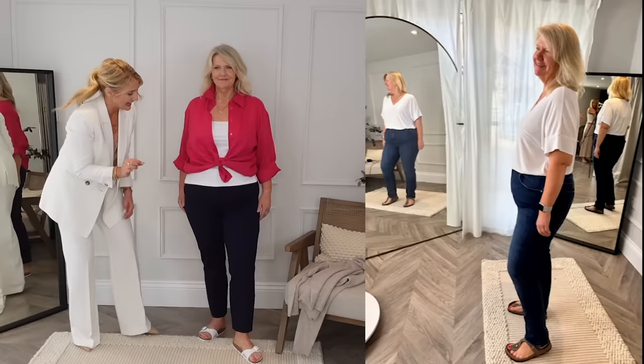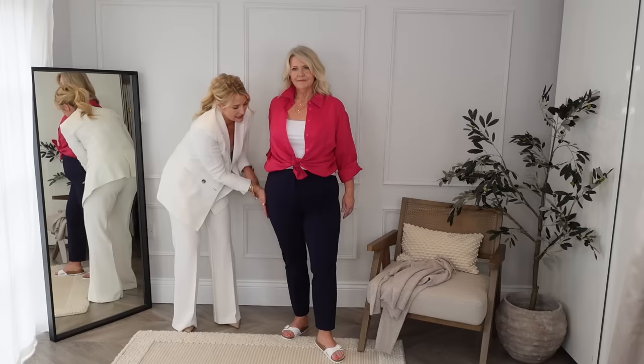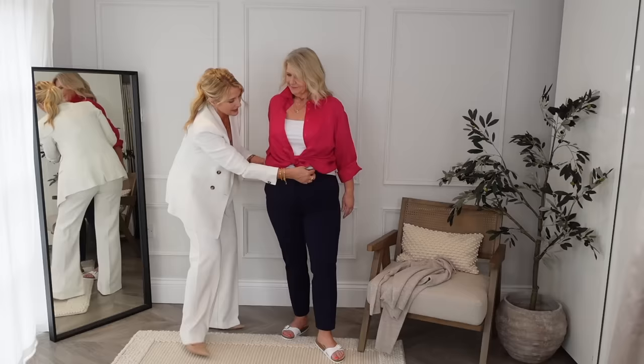Can you see now how it's created a waist? If I didn't pull that down, if that was up here, you would probably look hippier, because now all of that hip is on display and it kind of goes quite straight from there to there. This elongates a waist and it creates this lovely shape around the stomach area.